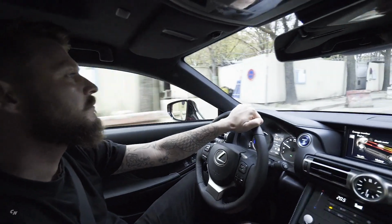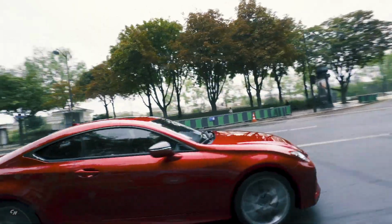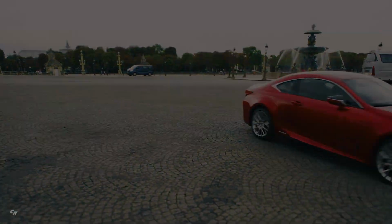When it comes to performance, the RC has become even sharper, yet with a more refined driving feel. Sharp yet smooth is the key thought behind the new RC.